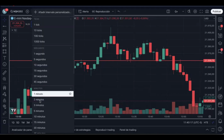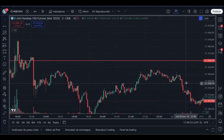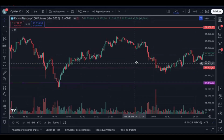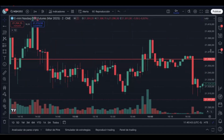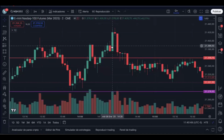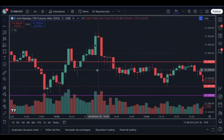Okay, let's go to the 2 minutes just to get more examples of the hot boxes. So I'm going to continue using the session from yesterday. Okay, so let's find another box here. Yeah, there is another one here. I think I took a scalp with this one yesterday, if I'm not mistaken. I think this candle here, high volume.